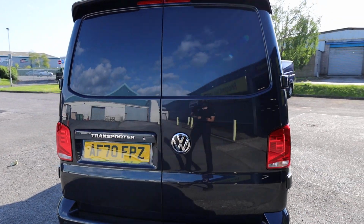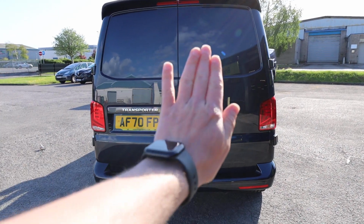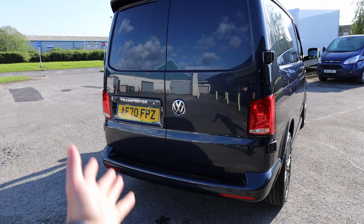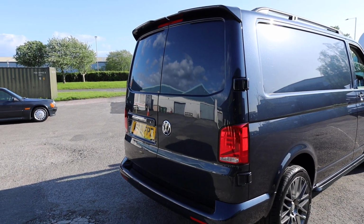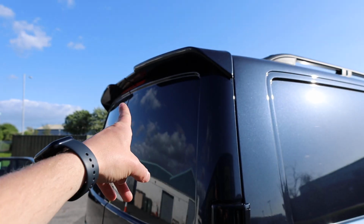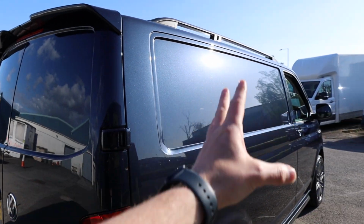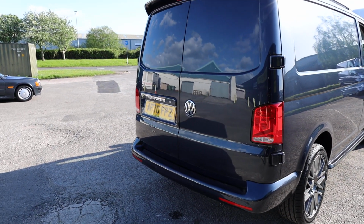Looking at the rear of the vehicle, we can see that this one is spec'd with rear barn doors. So barn doors are two doors which open in that sort of manner. The other option which you can get on these is a tailgate, which is one door which comes up like so. Now the first thing to note here which has been added is the lovely rear spoiler, and that is on there to really tie in with the rest of the sporty styling around the vehicle, which we'll come to in just a second.